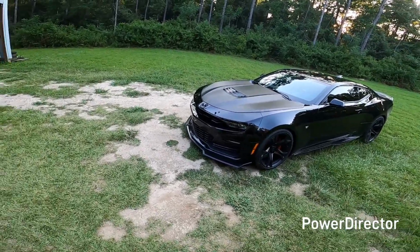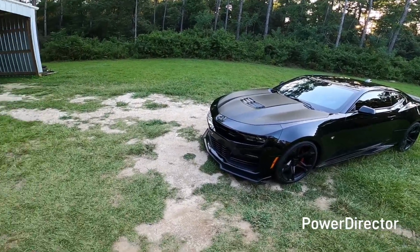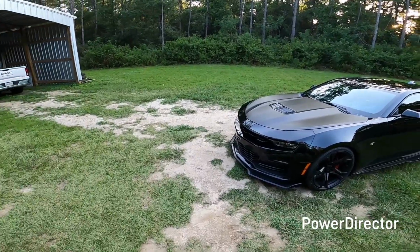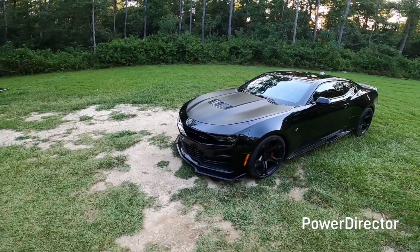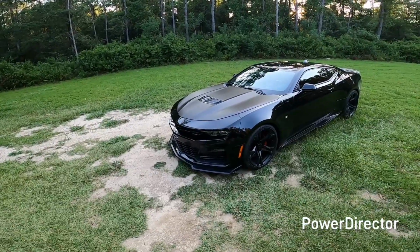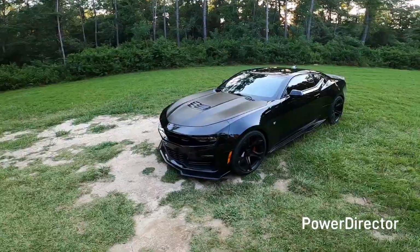Under the hood's a stock bottom end LT1. We had a build spec by Gwatney Performance. It's heads, cam, intake, throttle body, headers, exhaust, E85, so flex fuel sensor. It's got a catch can. If you want all the details on the engine build, I just did a short about that, listing all the parts that went into it. You can go back and check that out.